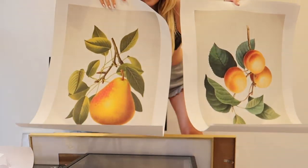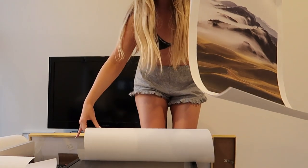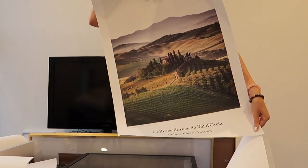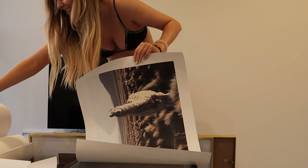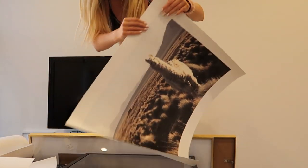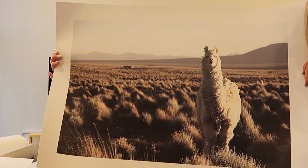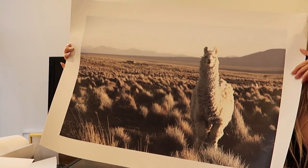Got a matching apricot. Mountains of New Zealand, gorgeous. And then somewhere else I would love to go, which is Tuscany. You can't really see because they're curled up. I've also got this one, which I'm gonna send a photo of to Shannon because I think she's gonna die. Literally so cute. Kind of reminds me of Queenstown. It just looks like the South Island, don't you reckon? And obviously the llama is super cute.